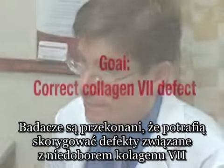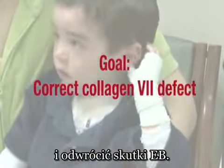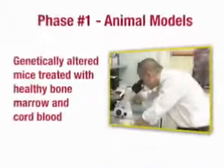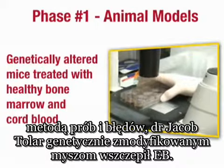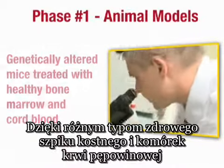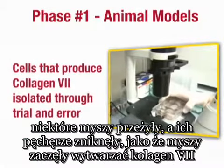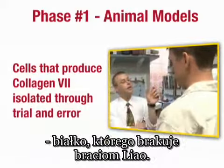Researchers believed if they could correct the collagen 7 defect, they would reverse the effects of EB. Here's how they did it. Through trial and error, Dr. Jacob Tolar treated mice genetically altered to have EB with different types of healthy bone marrow and cord blood cells. Some of the mice lived, and their blisters cleared up because they were producing collagen 7, the protein missing in the Lau boys.